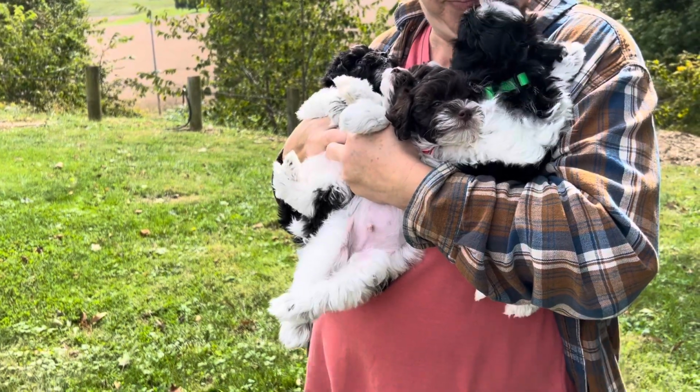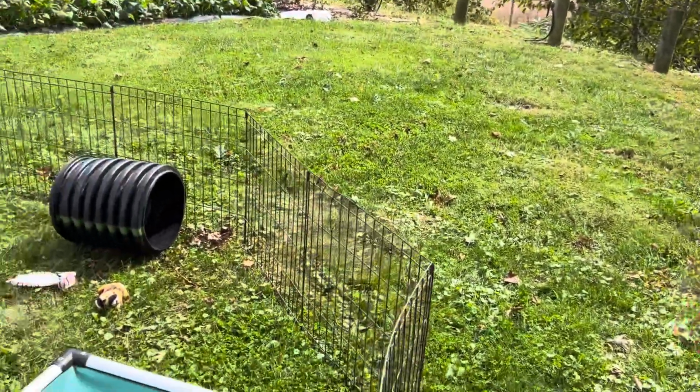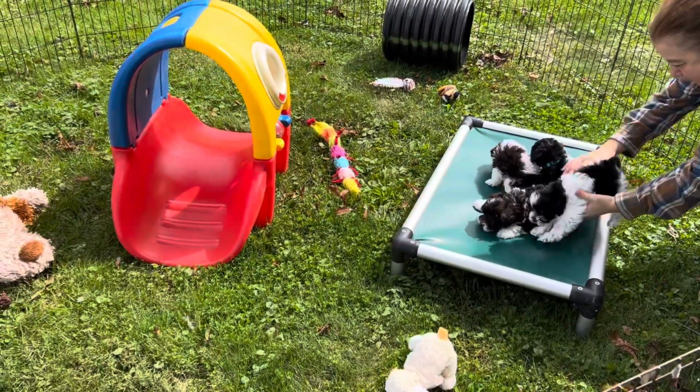All right, so there's the crew. They're going to go out and play. Vanessa says, don't get my face in this. All right, so we're going to put them on the bed today, on the Corunda bed, and then we're going to turn them loose in the play yard we've created. We put them in the sun.